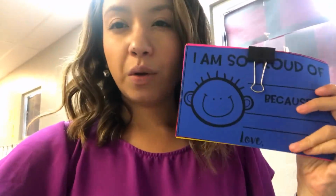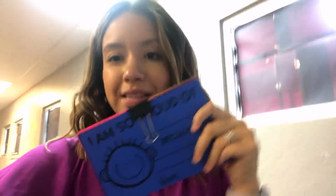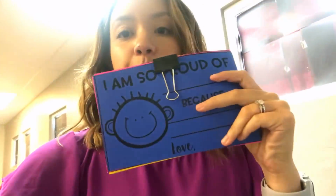So I spent my time after school getting together these notes. I had them last year, so whenever a student would do something awesome, academically, behaviorally, socially, I would send these home. So I wanted to make sure I had some.